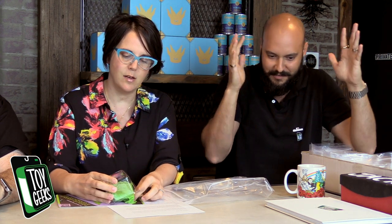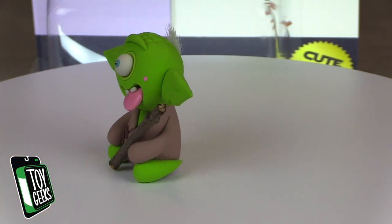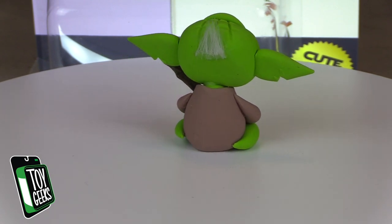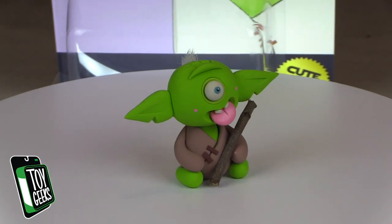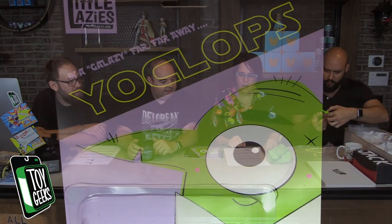It's Yo-Clops by Little Lazies. This is a really special figure. She hand sculpted this, and each and every one was hand sculpted by her. These aren't cast pieces. These are handmade, every single one. So it's really one of the most special DKE exclusives. Each piece is hand sculpted by Leah Lester of Little Lazies. No two are exactly the same, but they're really close to one another. It's hard to imagine that they aren't cast, and that she made 50 of them.